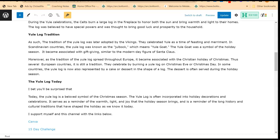Moreover, as the tradition of the Yule spread throughout Europe, it became associated with the Christian holiday of Christmas. Thus, in several European countries, it is still a tradition. They celebrate by burning a Yule log on Christmas Eve or Christmas Day. In some countries, the Yule log is now also represented by a cake or dessert in the shape of a log. The dessert is often served during the holiday season.